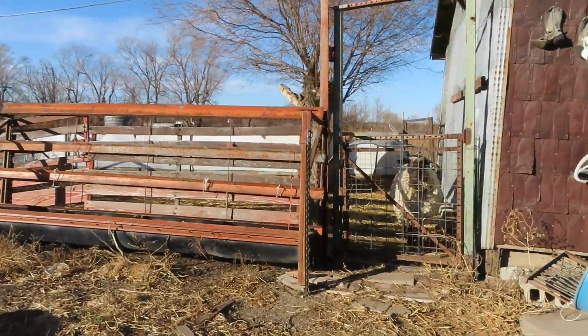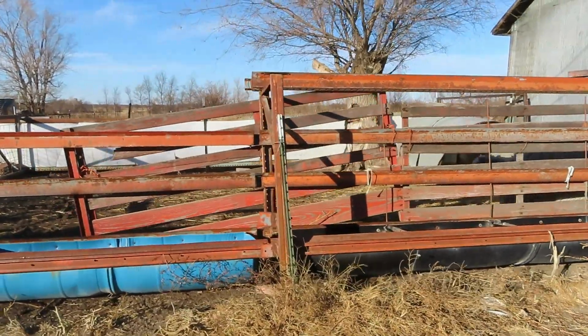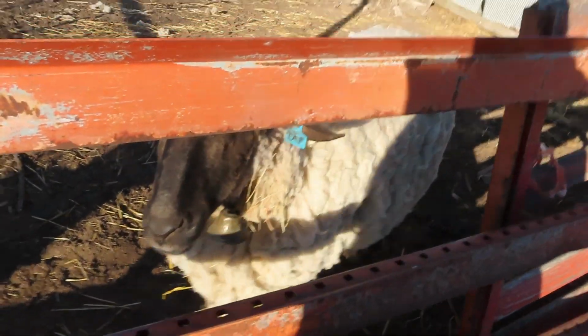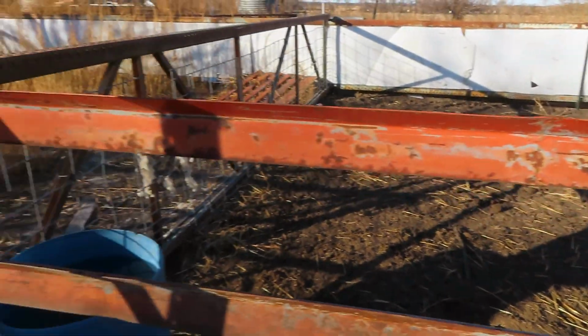All right, so here we have Timber's pen. He's alone in here. We have to keep the boys separate because they will fight if they're together. But he's a nice one. We put bells on all of them, so just in case anybody gets out, we can hear him coming.